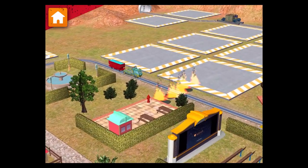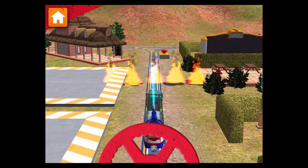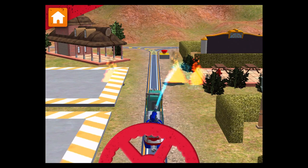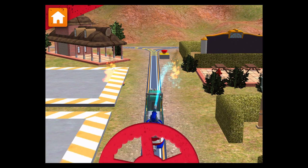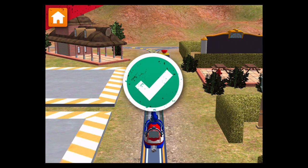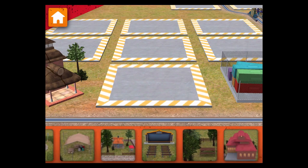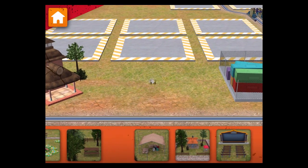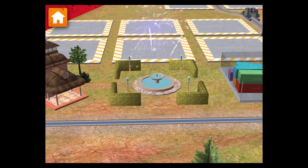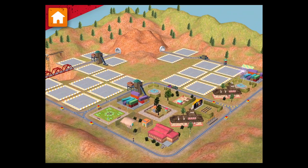Look out! A fire has broken out on the track. Attach the water hose and move the hose around to put out the fire. You're an expert, Chuggineer. Quality! You did it! Now let's choose something to build. Great choice! That looks good. Traintastic! We are really building something special.